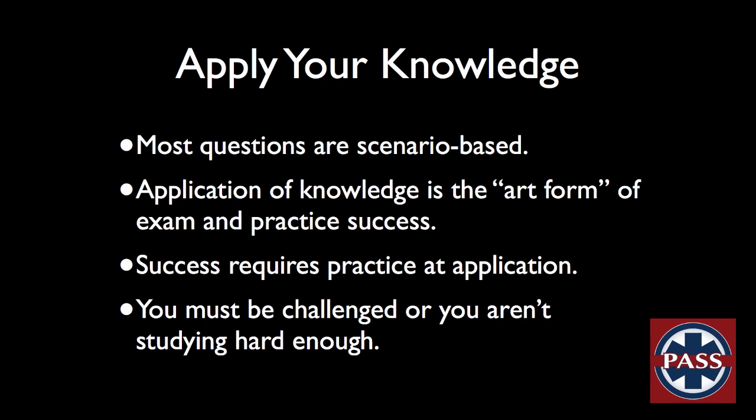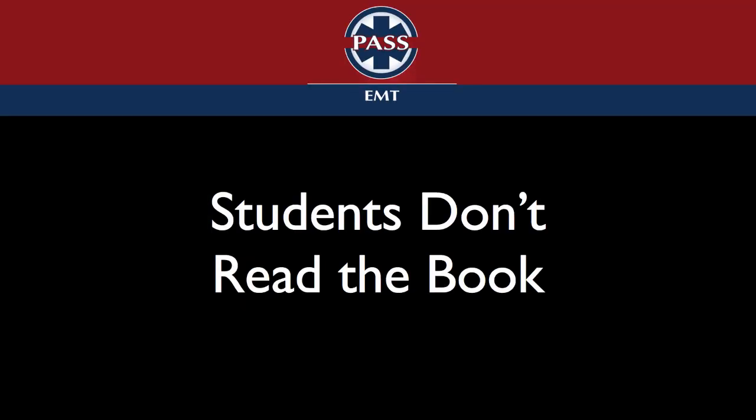So we'll go to the last one. Now, test question practice is vitally important, and I will say that your product not only gives test questions, but it gives audio rationales, mini lectures that you can listen to. That's great. But the book is important too. So the last topic we have that mistake students make is they don't read the book through the class, or even when they study sometimes. They don't go back to the book.